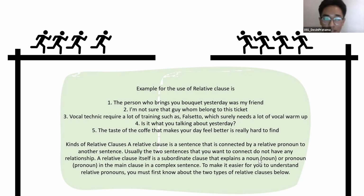Kinds of relative clause. Relative clauses have two kinds. There is the defining relative clause, which uses conjunctions that are used to provide additional explanations for the main sentence and are usually used to complete sentences that require them. And the next is the non-defining relative clause, the opposite of the defining relative clause. Non-defining clauses are conjunctions that function as additional information added to the main sentence. That's all that I can explain to you guys.